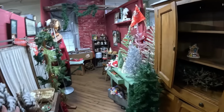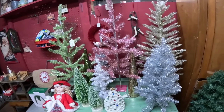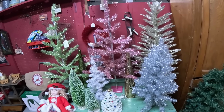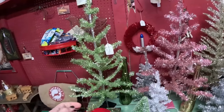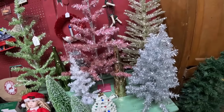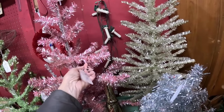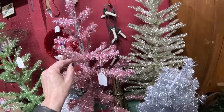So cute. All right, this booth always captures my attention because look at the sparkliness of these trees. Do we love these? Yes, we do. I don't know how special it would be, to tell you the truth, just to have one by itself. I think I like the whole grouping of it. You know, a little over the top. $28 for this one. I think these might be newer. They're contemporary. I usually look at the base to see what the base looks like because I'm not an expert on vintage Christmas by any means. The pink one. Pink tinsel tree, $28.